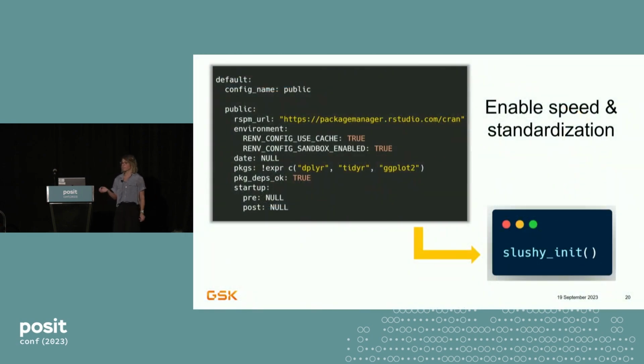Another way we've tried to simplify is by creating a config file that wraps up all of our settings, and Slushy will read that automatically. So what this allows, by putting a bunch of settings in a config file, is that an organization or a team can make a standard config file that they can apply to all of their projects. So taking all of these settings out of Slushy, the teams don't need to be concerned about it. We've done that for them.